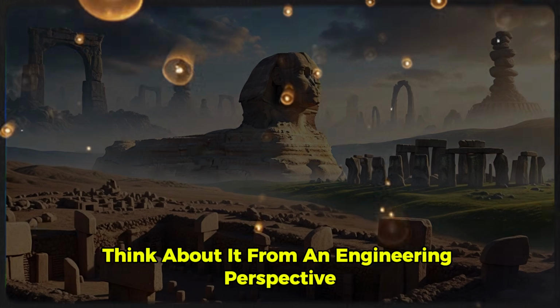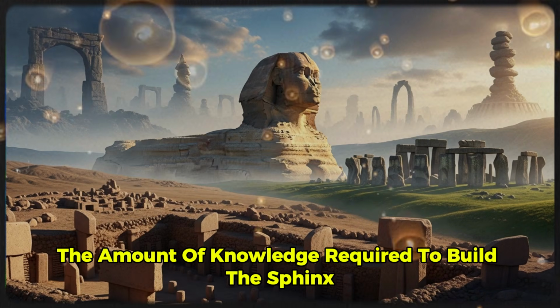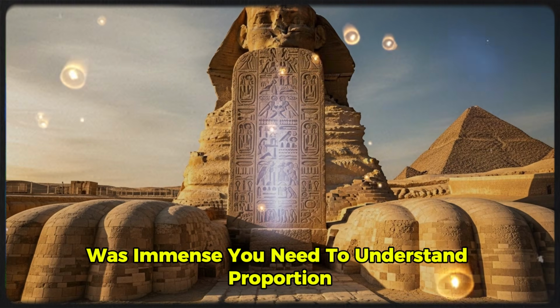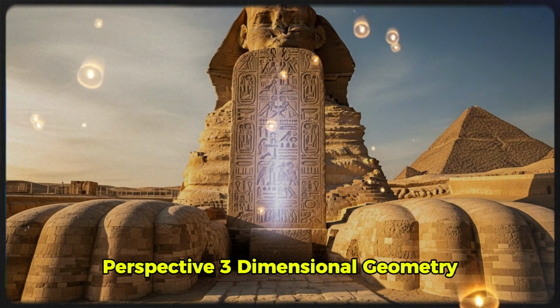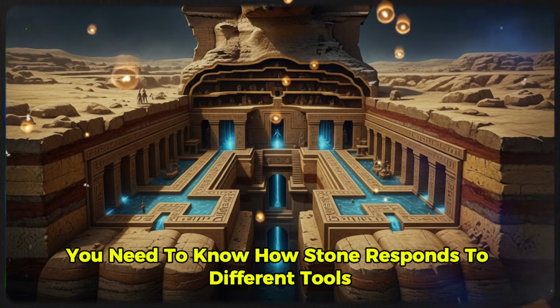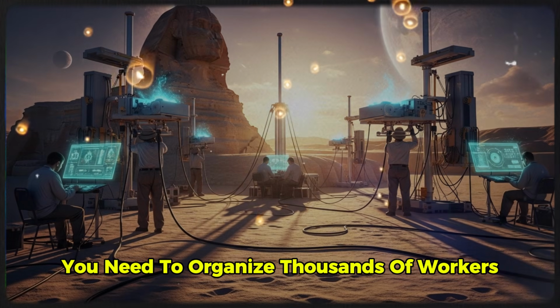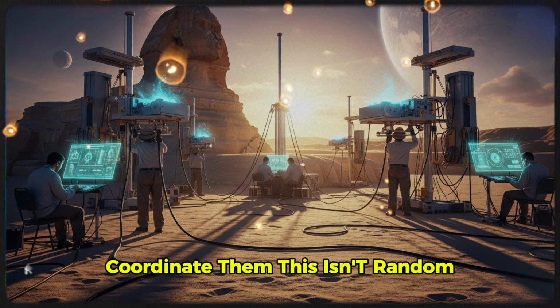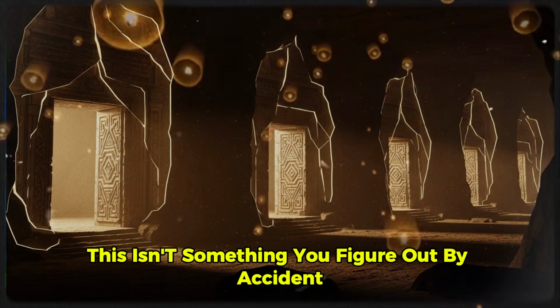Think about it from an engineering perspective. The amount of knowledge required to build the Sphinx was immense. You need to understand proportion, perspective, three-dimensional geometry. You need to know how stone responds to different tools and techniques. You need to organize thousands of workers, move them, feed them, coordinate them. This isn't random. This isn't something you figure out by accident.